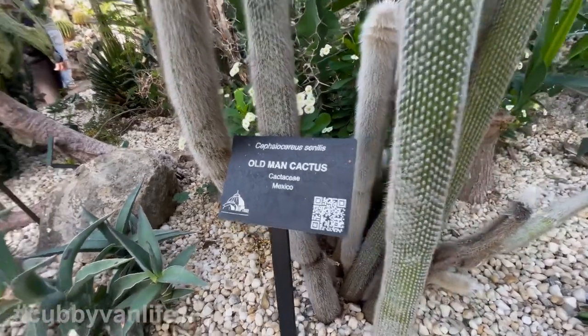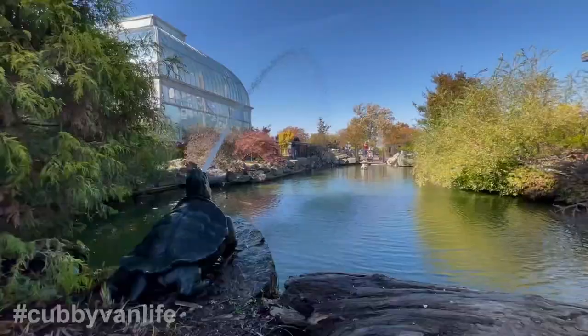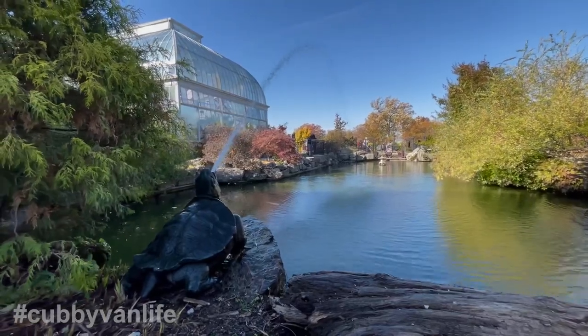Why do you think they call this old man cactus? I don't know. Because it's hairy? I don't know. But outside is a gorgeous koi pond. Oh yeah, you have to see that.